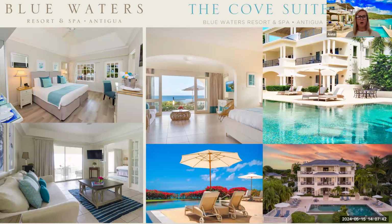So we have 2 parts of the resort. We have the Blue Waters side of the resort where we have our deluxe beachfront rooms and our luxury suites. So this is right in the heart of the resort where all of our bars and restaurants and pools and beaches are. And then just a short 5-minute stroll from the main resort, we have our Cove Suites. So these are larger in size. They're 750 square foot. They'll sleep up to 2 adults and 2 children, and they are all open plan living and sleeping space, and they benefit from the Cove Villa pools as well.